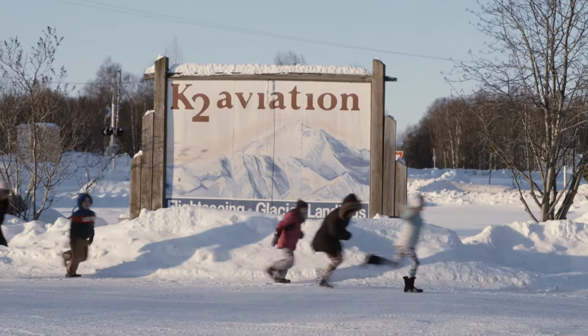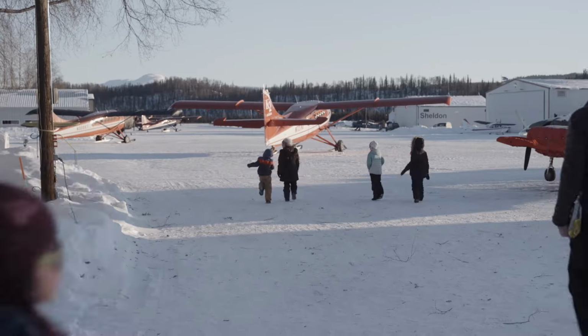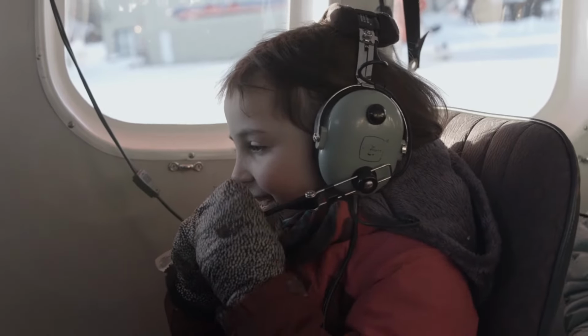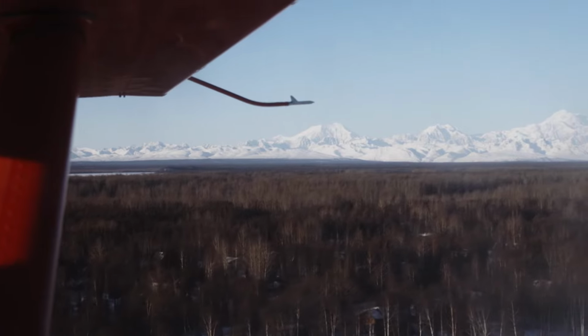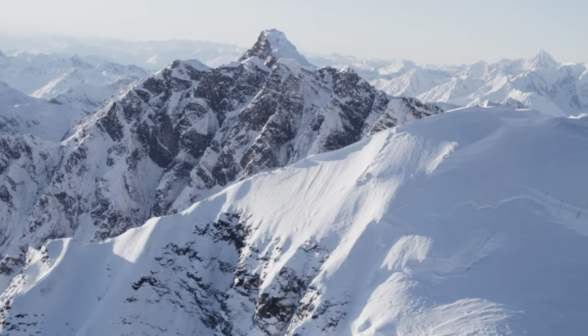Finally, we're headed to the airport. How would you guys like to go see Denali? Hey. Yeah! Just make sure your seatbelts are on. Wow, I can see everything from up here.